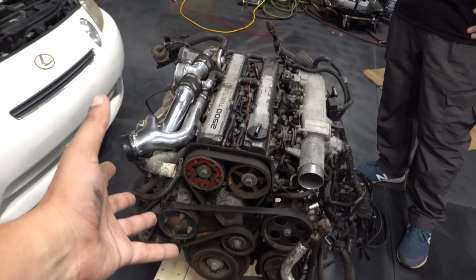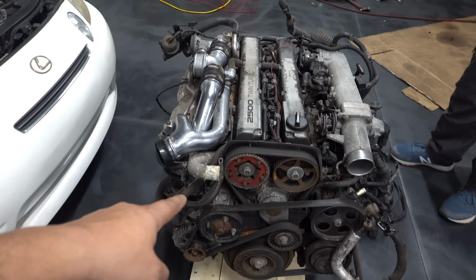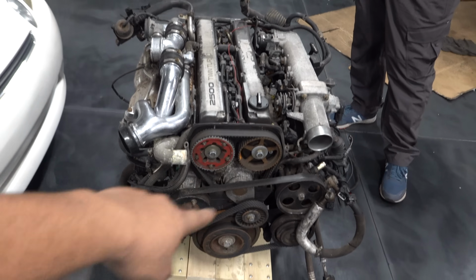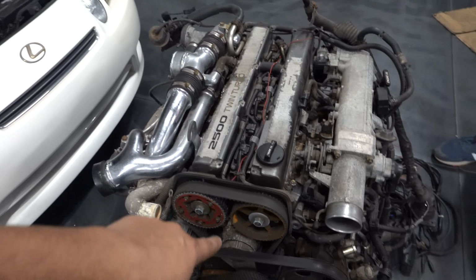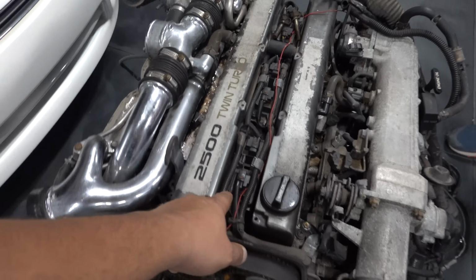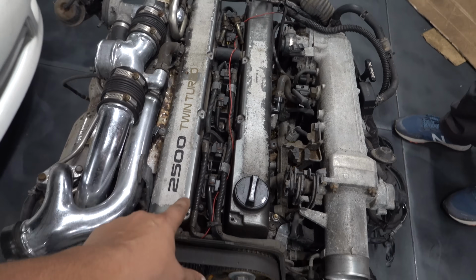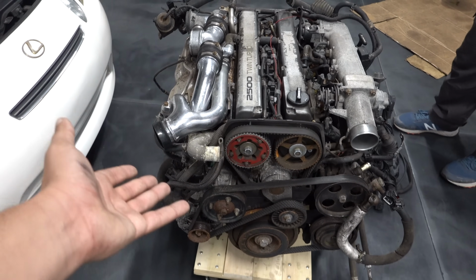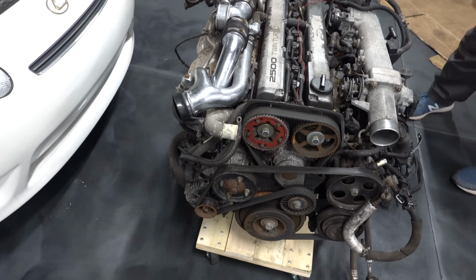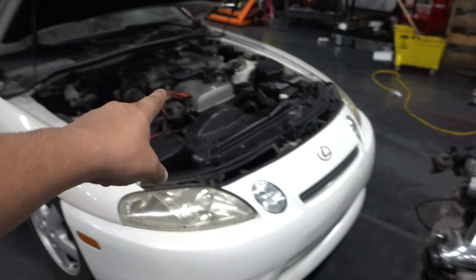So for this, obviously, this is a very dirty engine. Now that we've talked everybody's ear off, we're going to get dirty and start taking this all apart. We're going to take the harness off and put that to the side. We're going to clean everything. We're going to take these off and put a borescope down there to show everybody what it looks like inside an engine that has been run pretty well for the last 2 decades. And then we're going to put it up for sale. Now, this is going to be up for sale, and that's going to be up for sale.